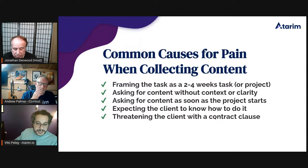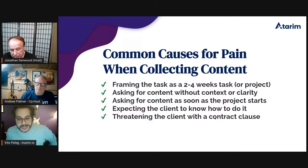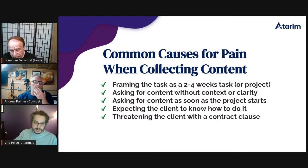Because what happens if the client doesn't give me the content? Am I still getting paid? Am I not? I want to get paid, but Jonathan, should we get paid? If we failed to get the client to a place where they can give us the content for the project, so we didn't complete the project, we gave them a website with lorem ipsum. Is this a running car? I totally agree with you when it comes to that.